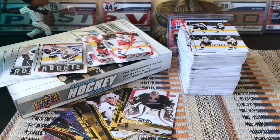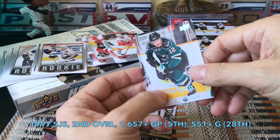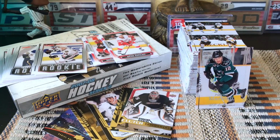Guys, we received something that I never received because I'm somewhat unfortunate, unlucky. We received an Upper Deck exclusives of Patty Marleau. So this is kind of cool. I'll probably hang on to this card. You see the rainbow foil, and you see that it is numbered to 100. So I love that. That is hot.